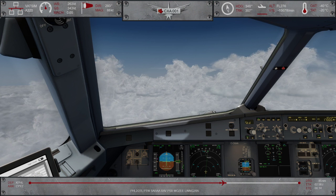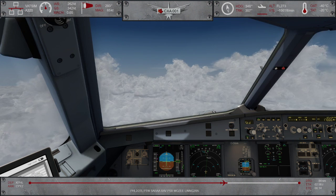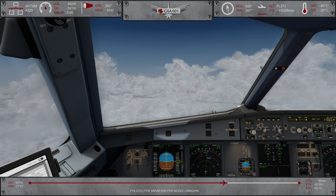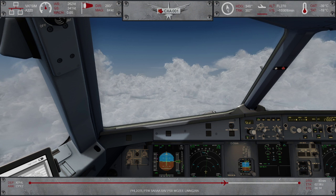United 351, wind 220 at 8, runway 24 right, clear to land. 24 right clear to land, United 351. Jazz 545 at Boudreaux, cleared ILS runway 24 right approach. Clear for 24 right approach at Boudreaux, Jazz 545.